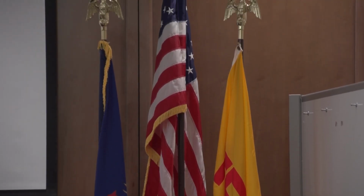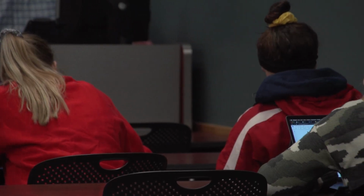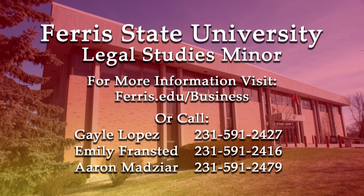The best thing about the legal studies minor is the applicability of it to the real world. No matter what your aspirations are as for career aspirations, that this will be of benefit to you. All of our students, whether or not they're interested in pursuing a career in the legal realm, will encounter legal issues in their personal lives and their professional lives. And this minor really provides them with a comprehensive understanding of what our legal system looks like.